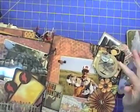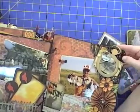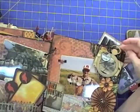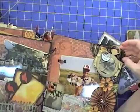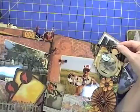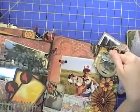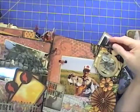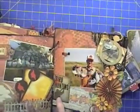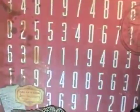And this up here is another one of those Arm & Hammer advertisement cards. Used some corrugated cardboard back here, painted it with Crackle Distress paint, and this is a Tattered Angels glimmer chip. You know, they come from those alphabets that have the timepieces on them. And again, just added a few pieces of ephemera.